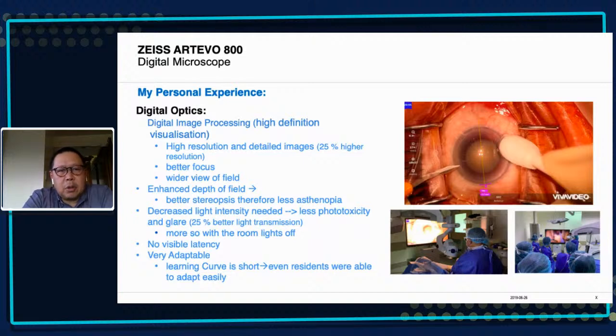I felt I got better focus, wider depth of field, and my eyes were not as tired or stressed after the surgery. There was no need to keep on adjusting my focus up and down. I could see very well what I wanted to do without having to move my feet around too much.